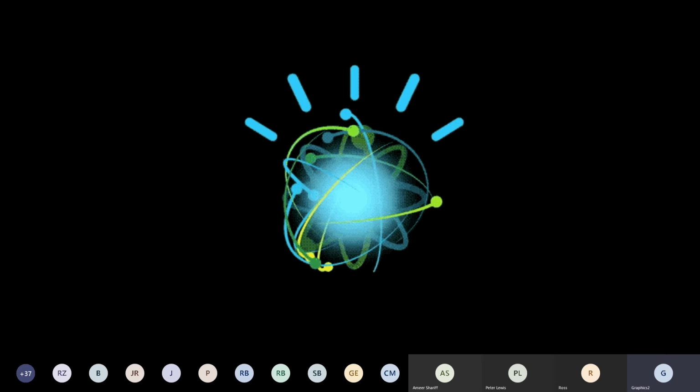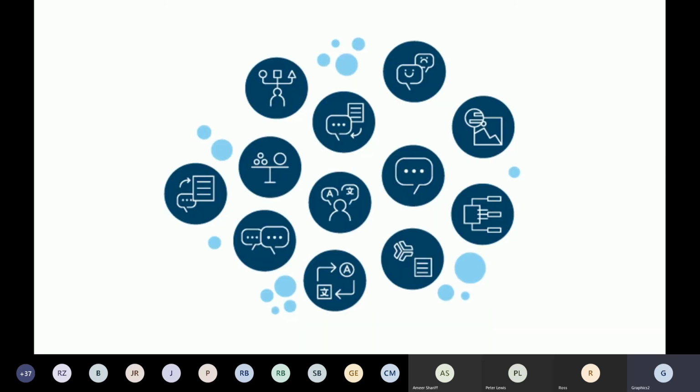In terms of Watson, this is a subset of the icons of the AIs that are available directly on IBM Cloud. I think what you'll see is these will move out to other clouds as well. The popular ones are Assistant, which is the chatbot. There's translation, text-to-speech, speech-to-text, visual recognition, sentiment analysis, personality insights, natural language understanding, and they all work with a very similar paradigm and API. So basically, once you've learned how to use one, it's easy to integrate the other ones.